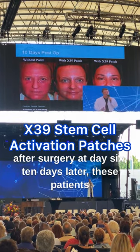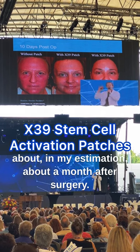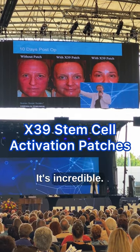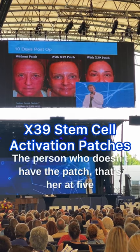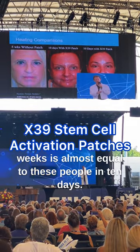10 days later, these patients on the right with the patch look like they're about, in my estimation, a month after surgery. It's incredible. And look at the redness that she has, the person who doesn't have the patch. That's her at 5 weeks, is almost equal to these people at 10 days.